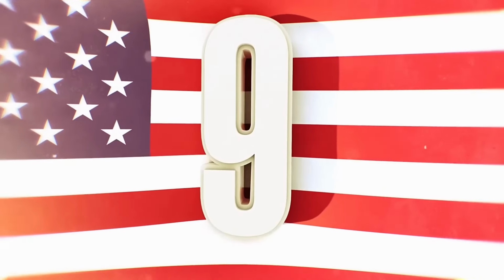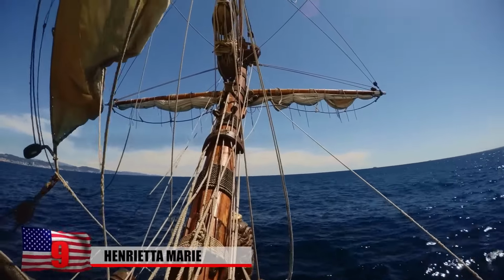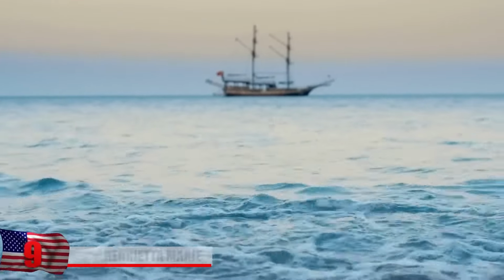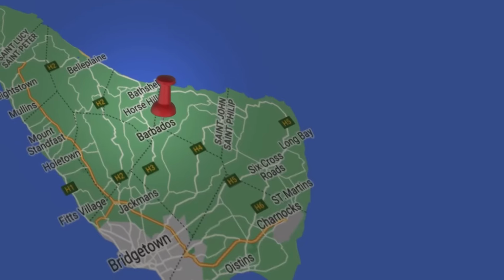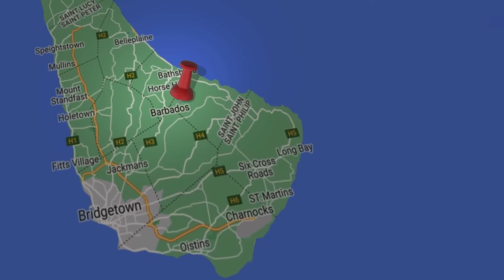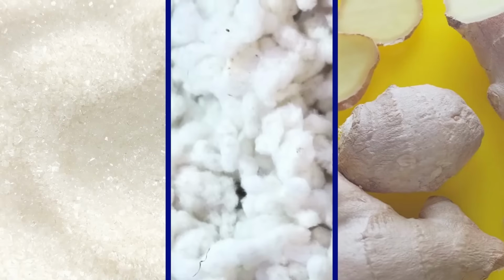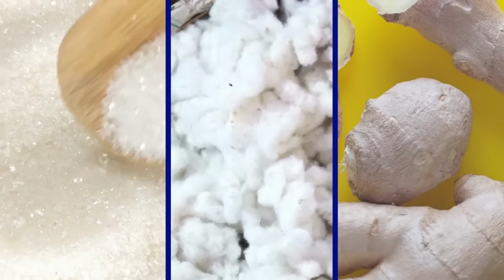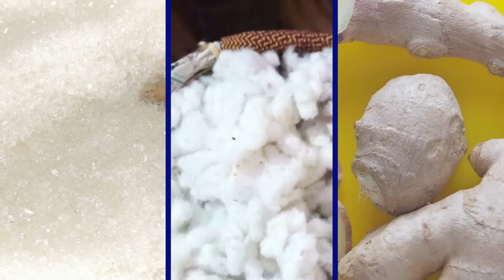9. Henrietta Marie. The Henrietta Marie was a French-built slave ship that transported African captives to the West Indies. At some point during the late 17th century, the vessel fell into English hands, possibly as a war prize. It made at least 2 voyages as part of the Atlantic slave trade starting in 1697, when it carried hundreds of people to Barbados to be sold as slaves. In 1699, the Henrietta Marie dropped 191 captives off in Jamaica and took on a cargo of sugar, cotton, dyewoods, and ginger to take back to England.